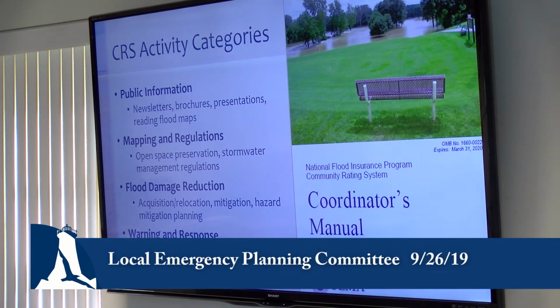Mapping and regulations, open space preservation, and the building code are where we get credit here, and we get a lot of credit. We have a really good building code at the state level, so we get credit for that. And open space preservation, which Bob has already mapped, gets us a long way. We've done a really good job with open space preservation in the floodplain on all of the Cape.